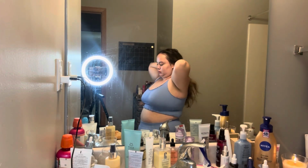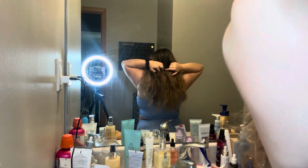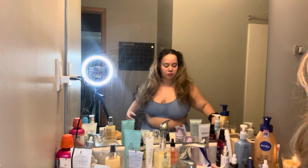I'm looking like kind of a rat though, to be completely honest. Like, look at that rat's nest. Oh my goodness, I cannot believe I thought that was a cool shot. Me yanking my hair out.